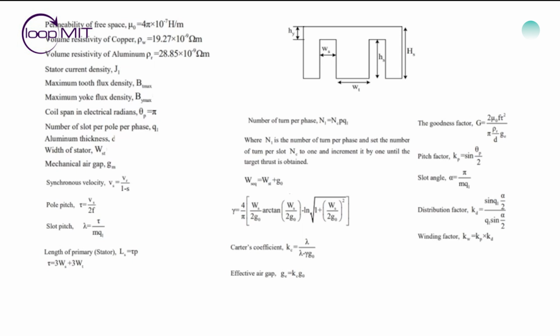Within the domain of single-sided linear induction motor design, a complex interplay of equations takes center stage. Terms like permeability of free space, stator current density, and slot pitch serve as the foundational elements shaping the stator's blueprint. These terms act as essential components, each playing a distinct role in the design orchestra. The permeability of free space establishes the groundwork, influencing magnetic field interactions within the motor. Stator current density governs the flow of electric current through the stator windings, infusing dynamic energy into the system. Simultaneously, slot pitch orchestrates the spatial arrangement, ensuring a harmonious coordination of magnetic forces.